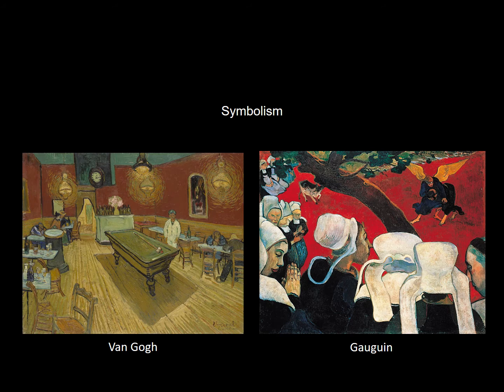So the symbolists instead were against this idea, and they wanted to go back to the idea of the spiritual rather than the material. So it was far less about painting what was seen in the natural world. So there's going to be an interest in intuition, in the subconscious, and in imagination rather than science and logic. So we're going to look at a few artists and you're going to see just how disparate they are.